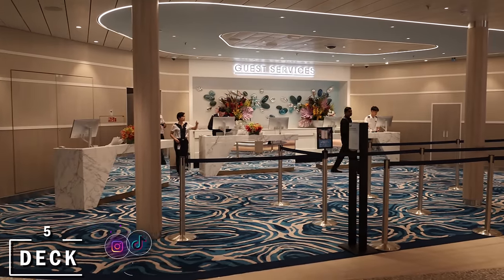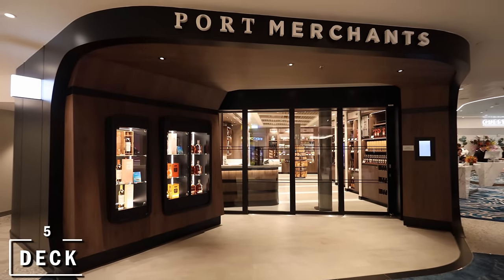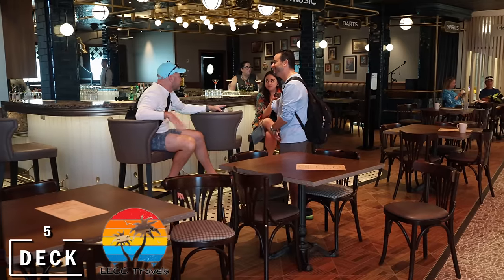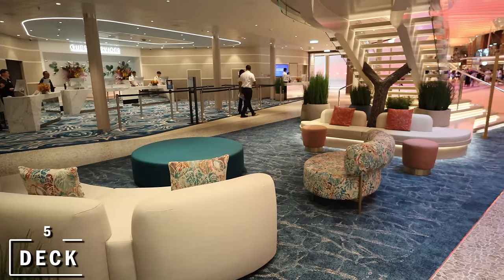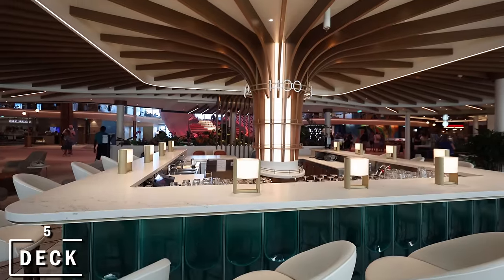As you enter the ship, right to the left of the Pearl, you're gonna find guest services. There's some shops in this area and also the next cruise desk and the Crown and Anchor Society. Royal Caribbean ships always have a fun and lively pub on board, and on Icon it is the Point and Feather. The meeting place of every ship is in the lobby, and of course, we have a lobby bar. This is 1400 Lobby Bar.